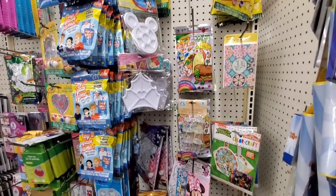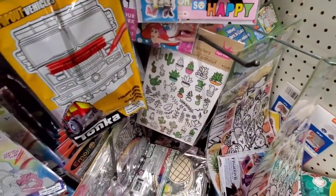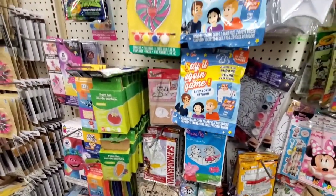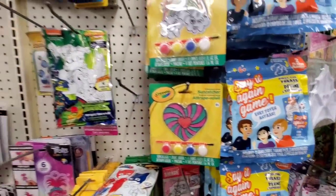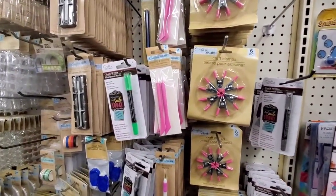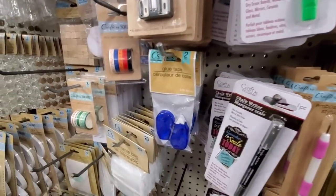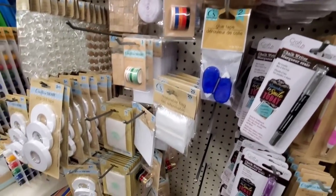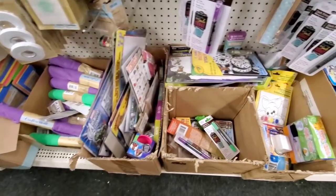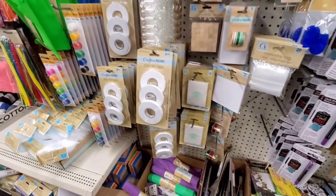Arts and crafts aisle. Everybody loves the arts and crafts aisle. Ooh, cool stickers. If at any point, guys, you want to see something longer on the screen, just screenshot it. However your device screenshots. Like, mine, I have to swipe my hand across or whatever. And then you can zoom in and out of the frame. So you can just kind of look at everything. Because there's always so much, right? When I go to the big Dollar Tree here, it's hard to film everything. So it's just easier. Screenshot it, zoom in and out, and you'll be able to see.